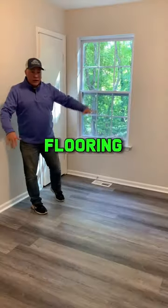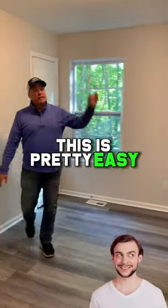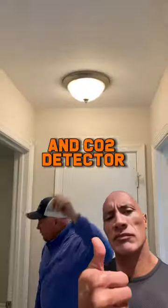Better number one: flooring, painting, doors, again, all new windows throughout. So this is pretty easy. We got our smoke detectors. In the hallway, we have a smoke detector and CO2 detector.